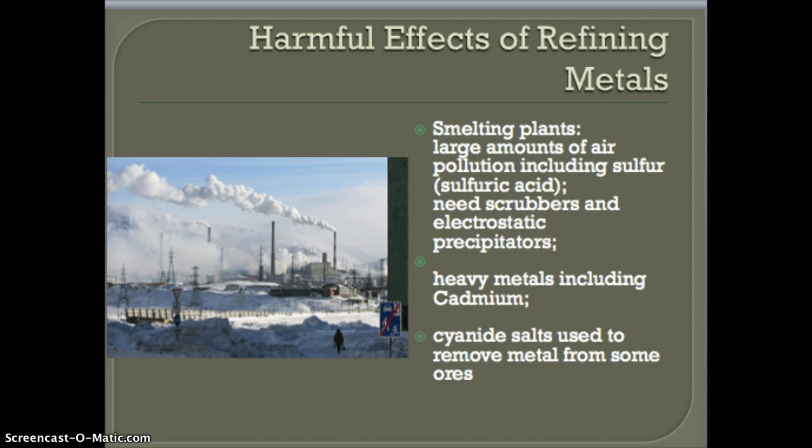Another very important effect of refining is the smelting plants themselves. These usually contribute highly to the amount of air pollution. A lot of times those sulfur dioxide compounds, to remove those, you would need to put in a scrubber. To remove the particulate matter, you need an electrostatic precipitator. These are expensive. Company doesn't want to put those on unless they absolutely have to. And so this is contributing greatly to the pollution that we have in the Pittsburgh area from these smelting operations.